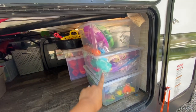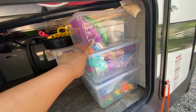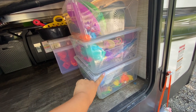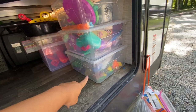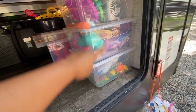And then I have these three bins that fit absolutely perfectly. I'm actually going to get three more of these. I'm going to go back to Target, but I have our bubble stuff in here, our bubble machine. We have my daughter's stuff here, and then we have our sensory sand, our kinetic sand in here. And then I'm gonna get three more because we need one for Play-Doh. I'm gonna put my paint in another, and I forgot what I was putting in the other one. But anyways, I need three more.